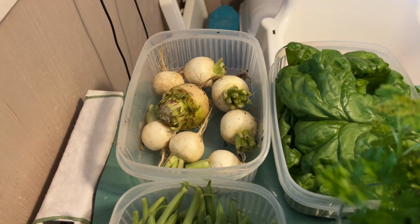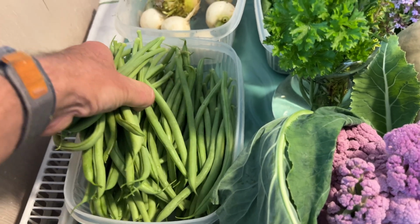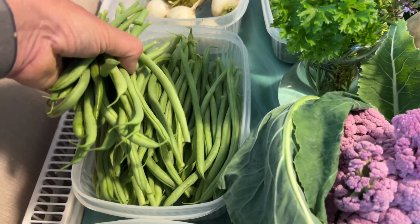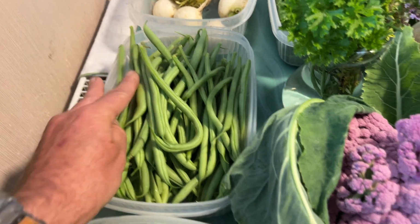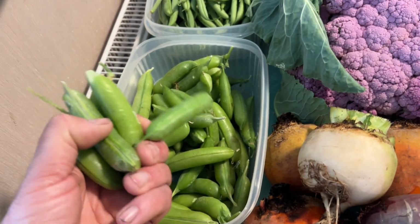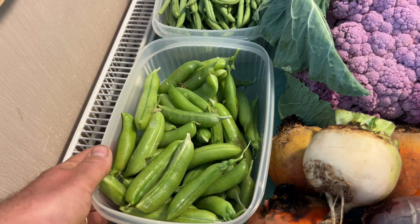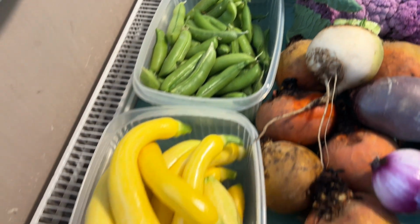Anyway, turnips. Lovely crop of French beans now. Plenty of those. All of those basically off one container in the greenhouse. Really lovely. Last of my early sugar snap peas. I'm on to, as I said, not early, it's just main crop peas now.